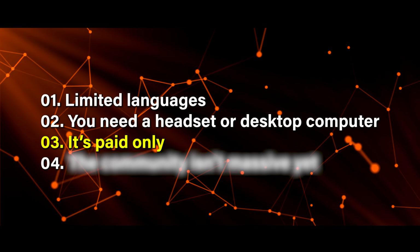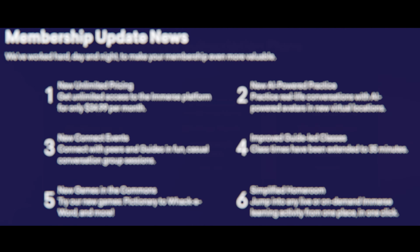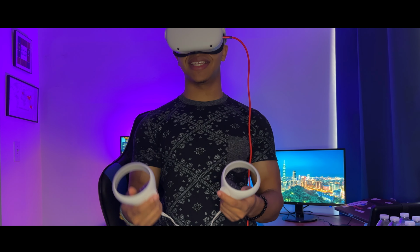The third thing to remember is that Immerse is a paid platform. You're not going to be able to do much of anything without subscribing, so you'll have to pick up a monthly membership to use Immerse. It makes sense since the company needs money to make the platform better, and the subscription might actually motivate you to use the platform more and stick to your language goals.